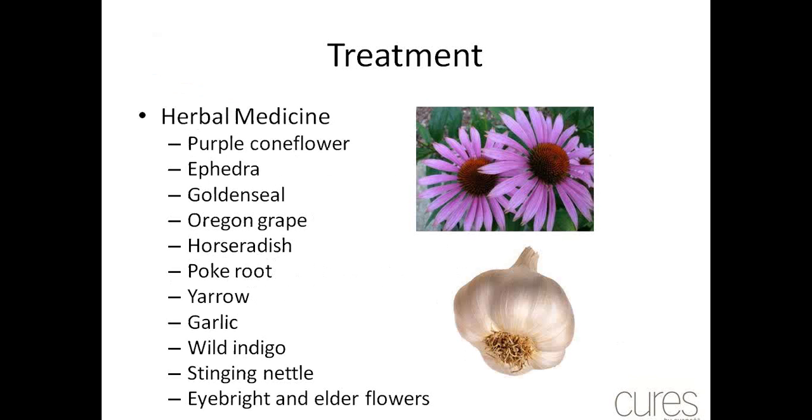We can also use some type of herbal medicine: purple coneflower, ephedra, goldenseal, Oregon grape, horseradish, poke root, yarrow, garlic, wild indigo, stinging nettle, eyebright, and elderflowers. These are just some of the herbs that will help to boost our immunity. They'll help to get rid of the bacteria and help to fight the infection.